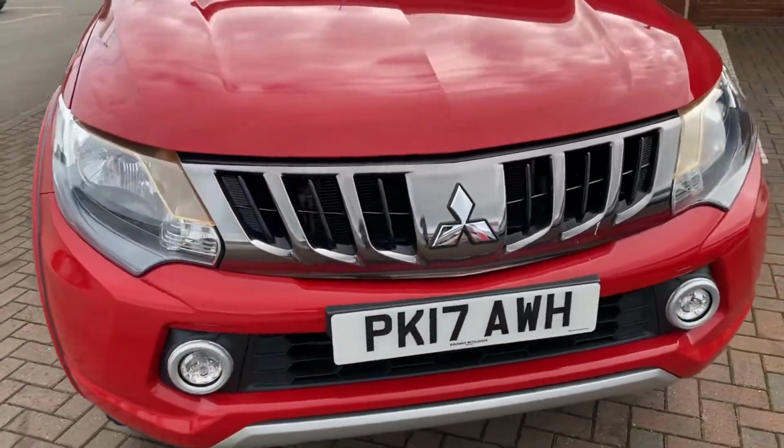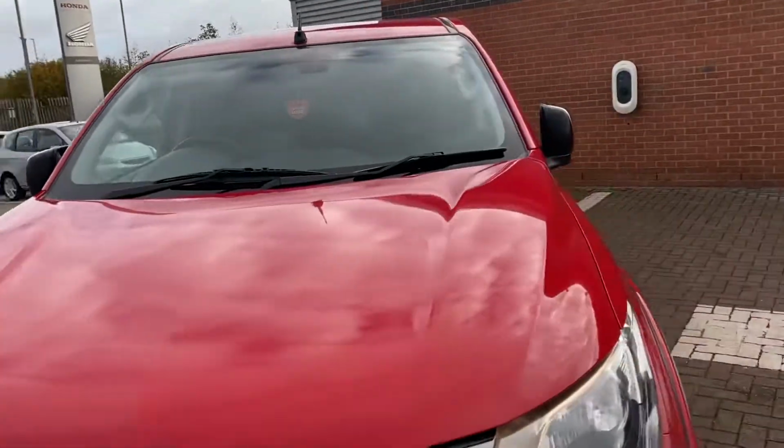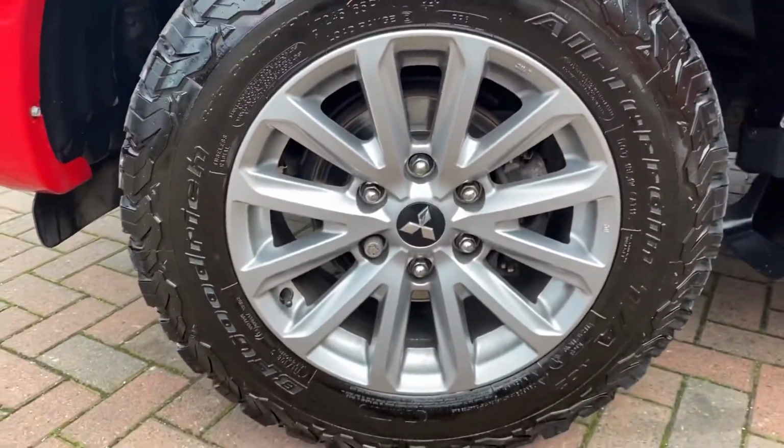Around the front end, no issues there at all. The paintwork is in really good condition actually, considering that red is normally a colour that fades. It's actually held out very well on this one. And onto your third alloy.